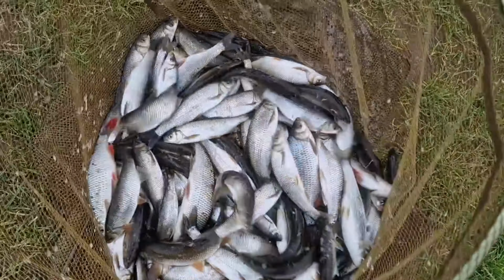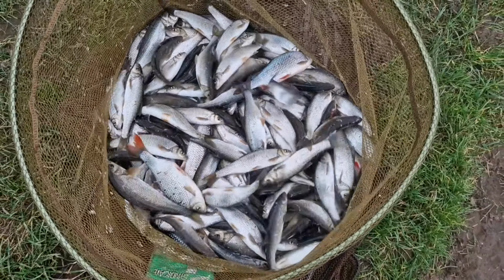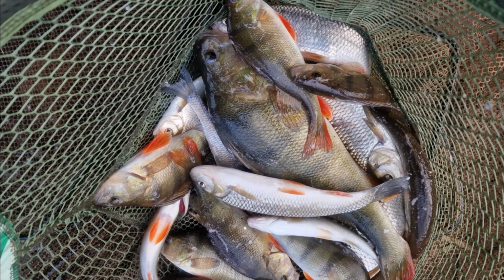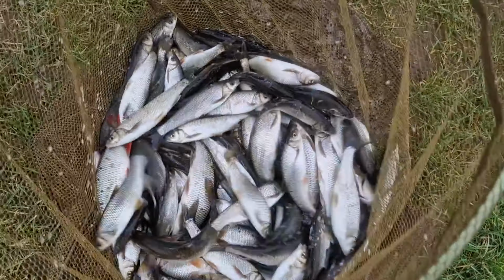So that does bring the session to an end now, and as you can see on screen, we had a fantastic day's fishing on the banks of the River Ribble. It's a session that does show how important colour is to a venue when you look how much we struggled the week before.